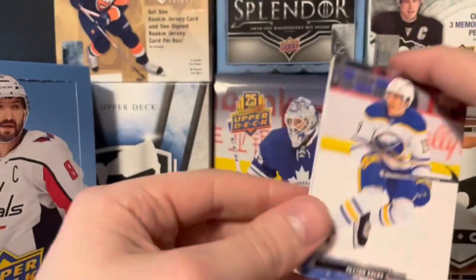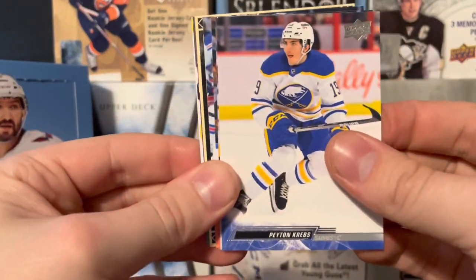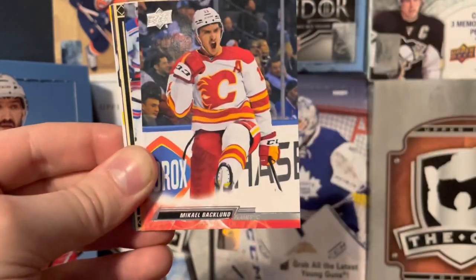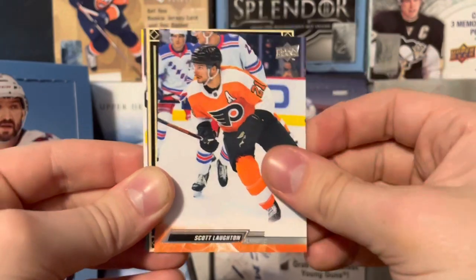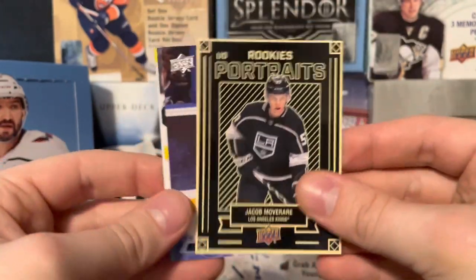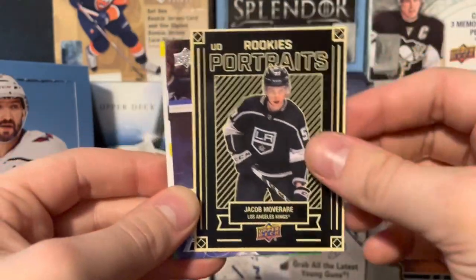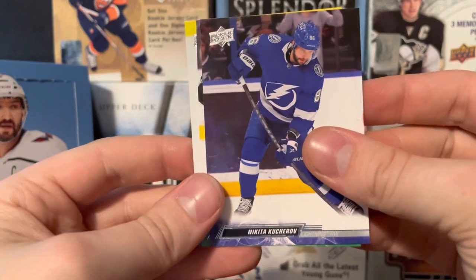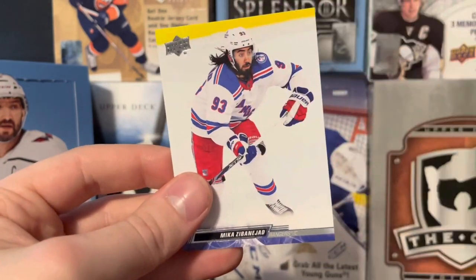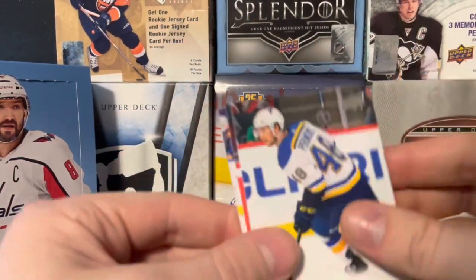So, still looking for a French variant too, actually. I just thought about that. We got a rookie profile, I believe. Peyton Krebs. We got a Matt Roy, Nick Backlund, Scott Lawton, and a Jacob Moverari UD portraits. So, I do like this year's portraits. I think they look really cool. So, there's a Moverari. Then we got a Nikita Kucherov, Jacob Pedersen, and Mika Zibanejad. All right, let's see what the next pack can offer us here.